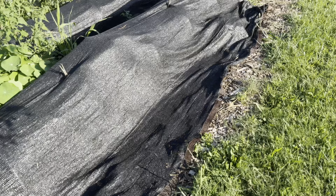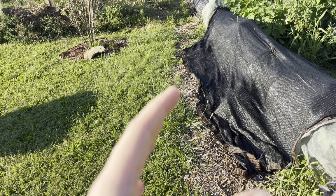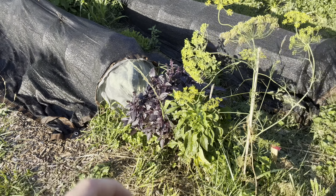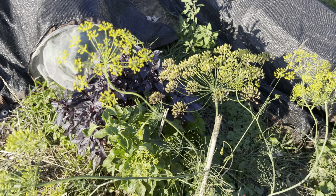I'll replant that either later in the fall or cover it with a tarp this fall and winter, and then in the spring I'll replant it with actual wildflower seeds again. So we'll see how it goes. This dill. I love this dill. Something about dill flowers are just so lovely, and I may very well save the seeds for this dill. I did get a different variety that's supposed to be less bolting, but we'll see about that next year.